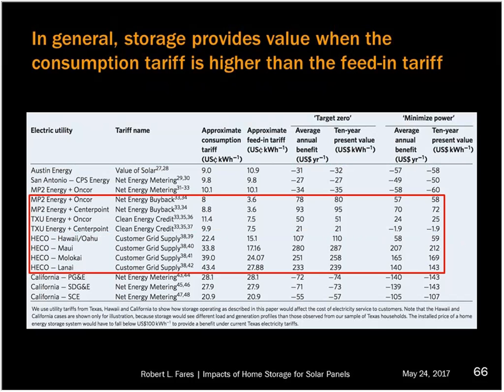And so a couple of highlights here. In general, storage provides a pretty significant amount of value when the consumption tariff is higher than the feed-in tariff. And so in Texas, the greatest benefit came under the MP2 Energy one, and that's where they're only going to pay you about 3.6 cents for your solar. That's basically a market rate for the price of electricity, but they're charging you almost 9 cents. And so you can really save a lot by avoiding drawing energy from the utility by storing your solar, and then you're also avoiding selling it at a low price. And so basically your margin is going to be about the 5 cents difference between those two.